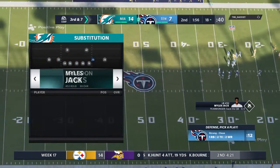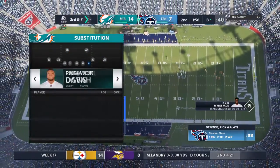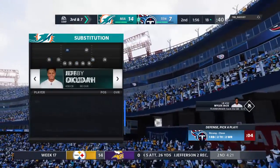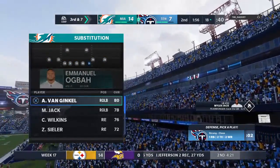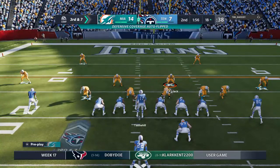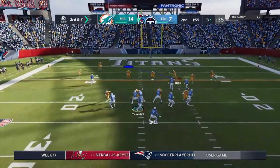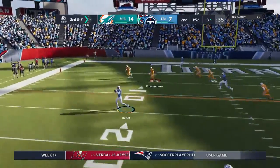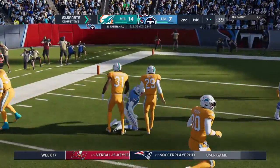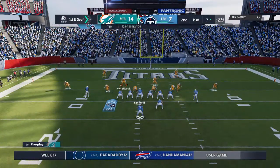On the play. Brings up 3rd and 7. Dolphins bring on an extra defensive back on 3rd down. Tannehill. And a quick throw here, that's complete. And the Titans are going to have first and goal as they try to finish off this drive with 6 points.